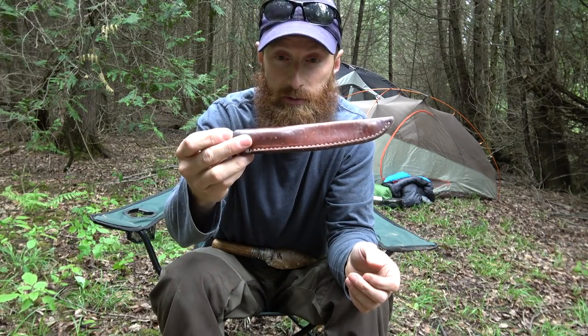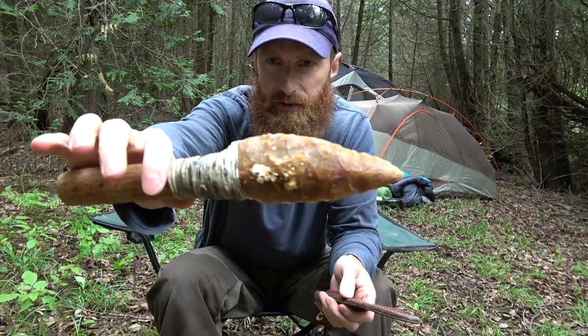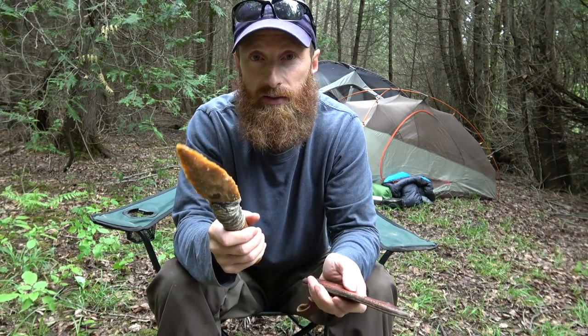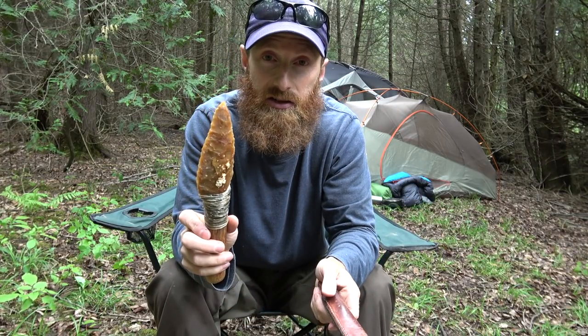Okay, so that's what I would use now. It's my Trout and Bird. And I would also use a stone knife, because I'm not being ridiculous when I use the stone knives. I'm using the stone knife because using the modern knife is too easy now, so I want to be challenged.